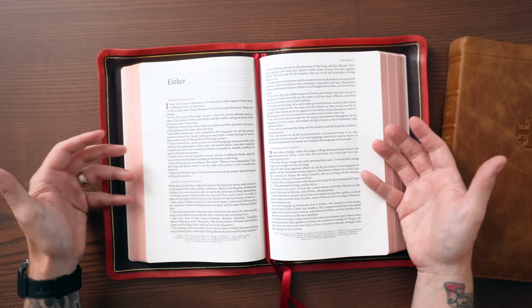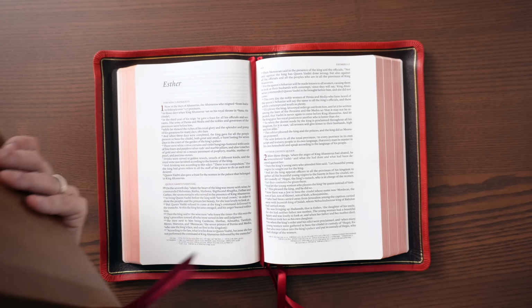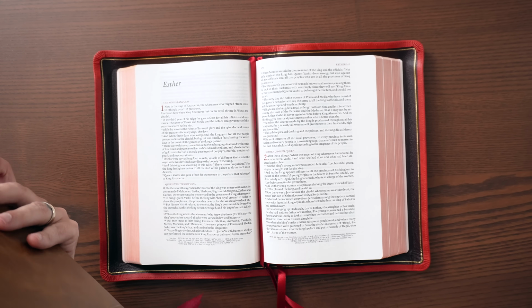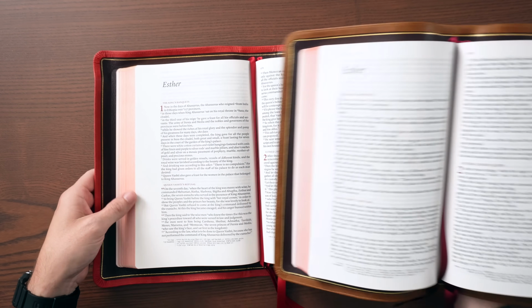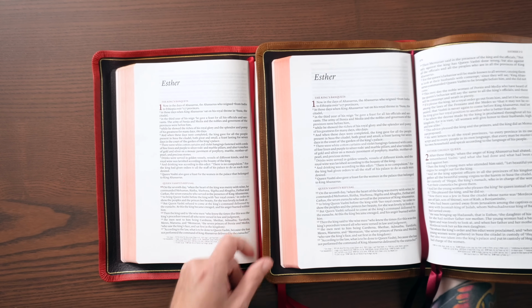You have 36 GSM paper. So here we go. Esther starts on page 678. If I open up this Bible to 678, I'm still getting Esther. So there you have it, side by side, the two Bibles. I'll kind of hold this one up so it's a little bit flatter for you to see.